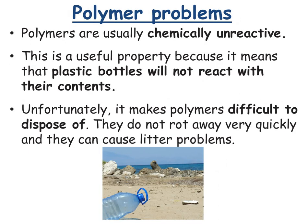Although polymers are very useful, especially polyethylene plastics, there is a massive drive at the moment to move away from using plastic bags. The reason is because they are chemically unreactive, which is actually the useful property that we want. Unfortunately, it means they're difficult to dispose of. They won't biodegrade, so they won't rot away very quickly, and that can cause litter problems.